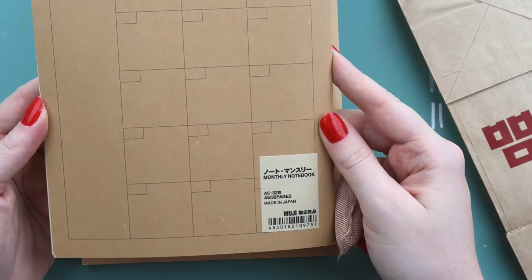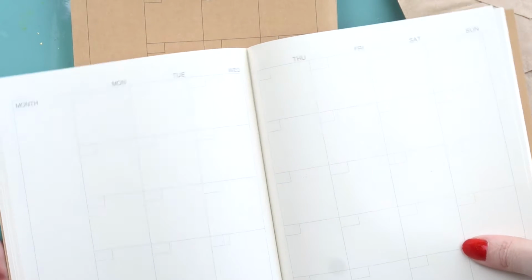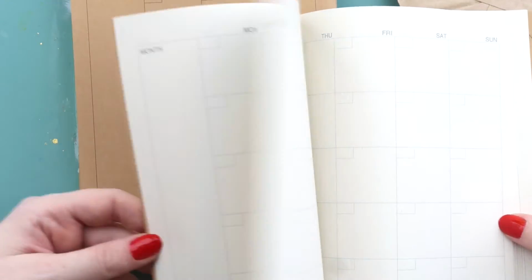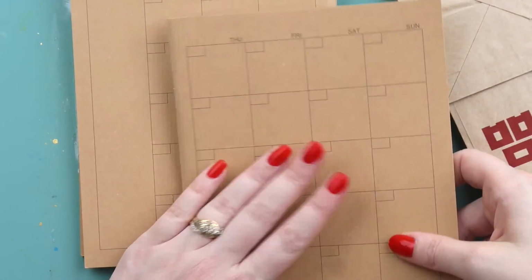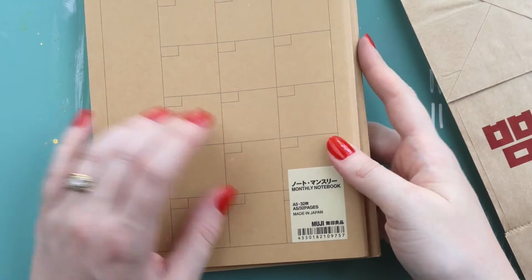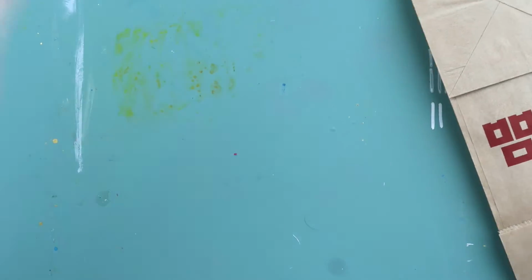They are an undated monthly notebook, just like this, A5 sized, and the sole reason why I got this was to create some junk journals. I'm hoping to put together some little junk journal kits, so you might see some of these bits and pieces in those coming up soon.